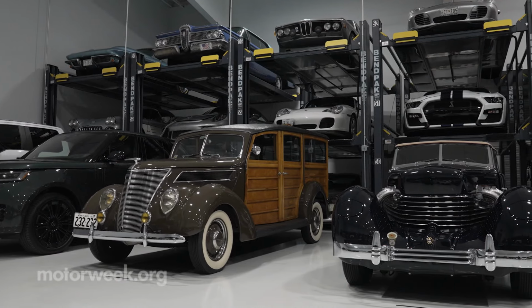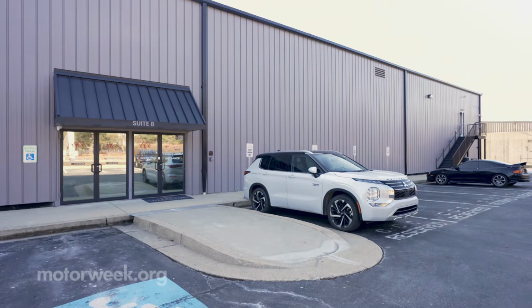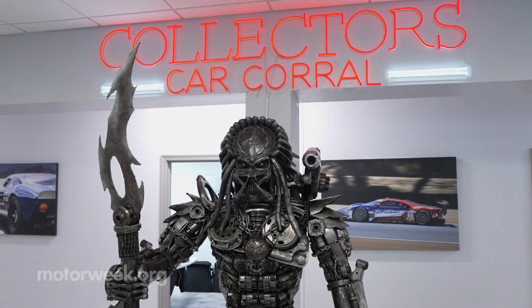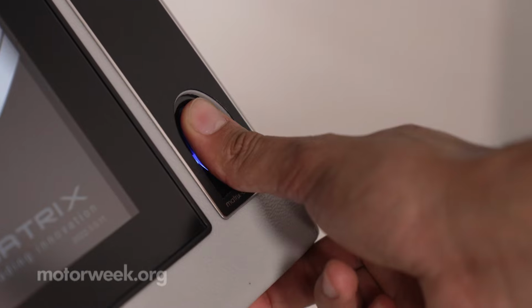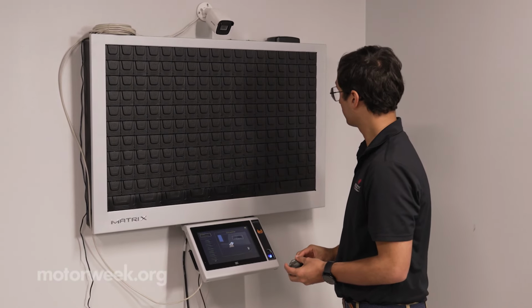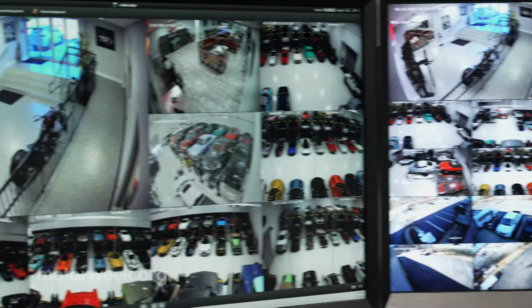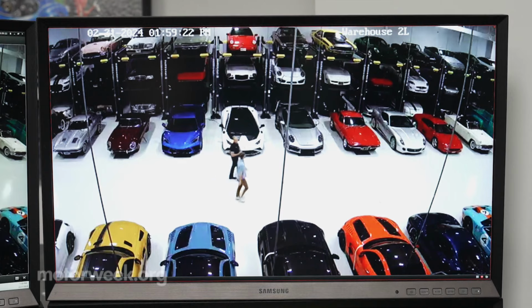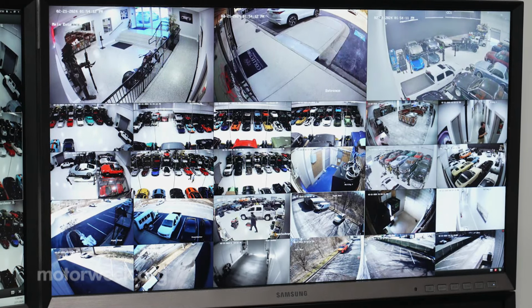Inside, it's a museum. But outside, Collector's Car Corral is purposefully inconspicuous and closed to the public. Once the client hands their keys over, they go directly into a key vault that only select staffers can access with their fingerprint. And it's all monitored 24/7. Well, we have over, as you can see, 50 interior and exterior cameras, all with motion sensors, as well as they're tied into our security system and live monitored.